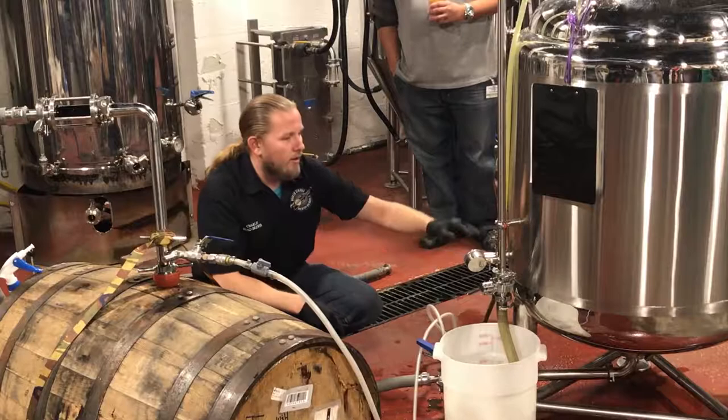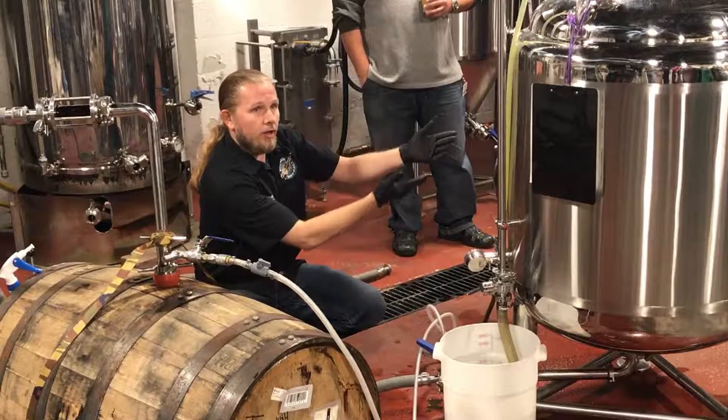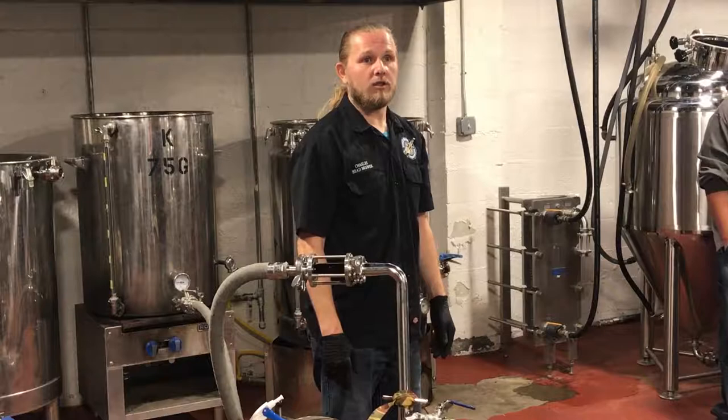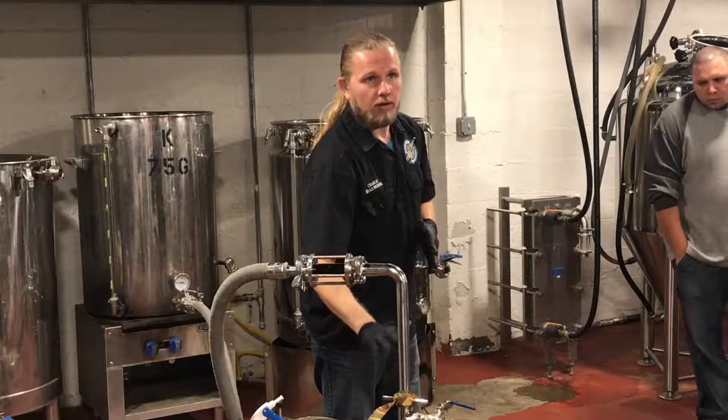And that'll let the pressure stay the same to where the beer will move from here over into here. And that's basically it. It takes about 30 minutes maybe or so to fully empty it out. You don't want to go too fast because you don't want too much cavitation or anything like that. Disrupt the sediment down there.